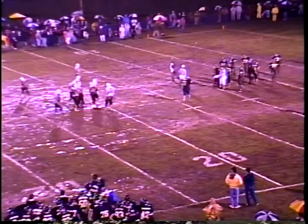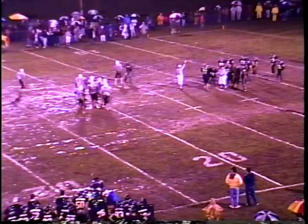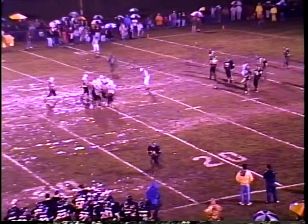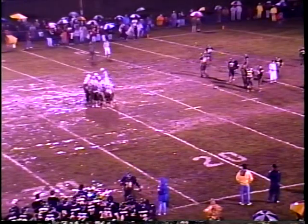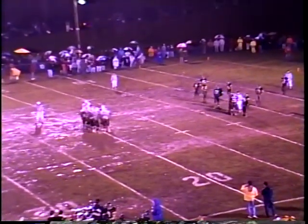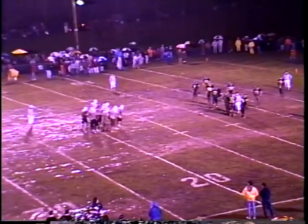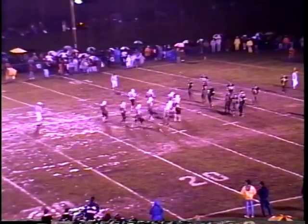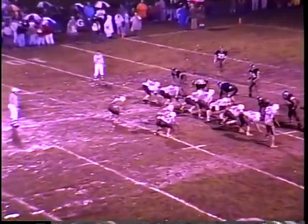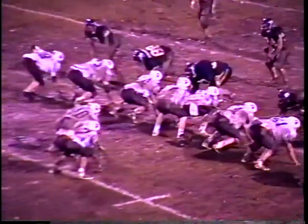So far the Panthers have not been stopped by this Hazard Bulldog defense. Got a first down about the 9-yard line. J.I. Joplin with a nice little step to the side and through. They're set up in between the 9 and the 10-yard line, but it's a first and goal. Ball resting right around the 10-yard line.